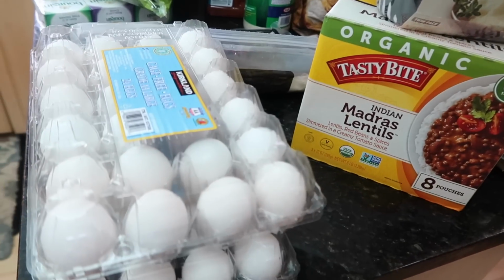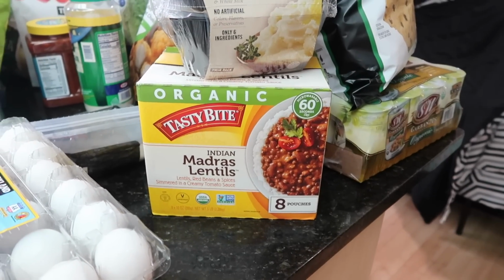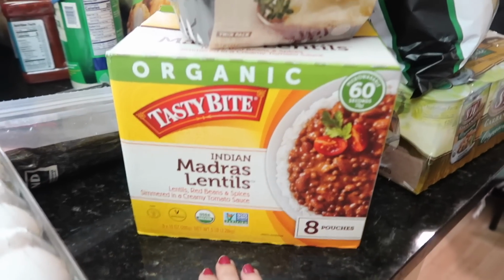But anyway, that's why I need eggs, really, for brownies. That's all I really care about. That's what gets me through my week. Brownie Friday.